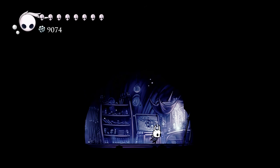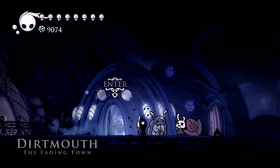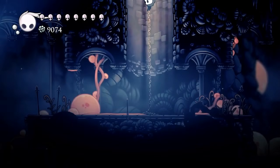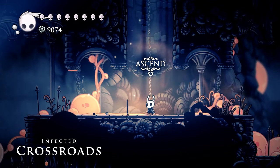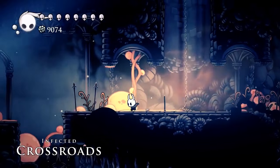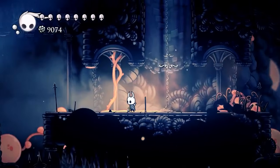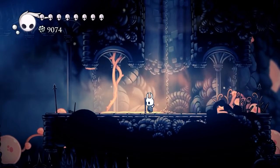So after we've killed the Mender Bug, we can read his journal, and we find out that that sign that we've been breaking over and over again is his favorite sign. So now what's going to happen when we head back to Dirtmouth and down into the well, now that the Mender Bug is dead, the sign never gets repaired. Kind of a sad story when you think about it. We killed the sign repair guy, and after destroying that sign over and over again, the sign will never come back.